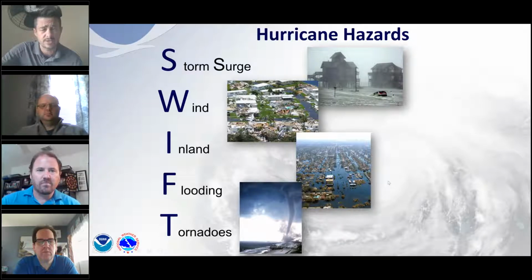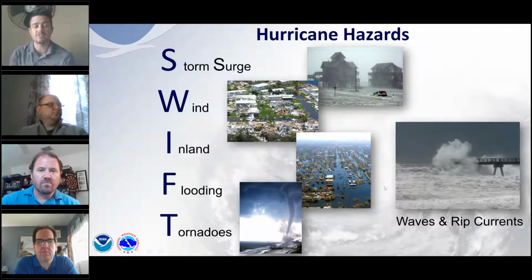Now there's one other hazard that's not included in this word that we want you to remember, and that is waves and rip currents. And he's going to talk about this one as well, but sometimes you don't even need a storm near the coast to produce waves and rip currents along the beach.